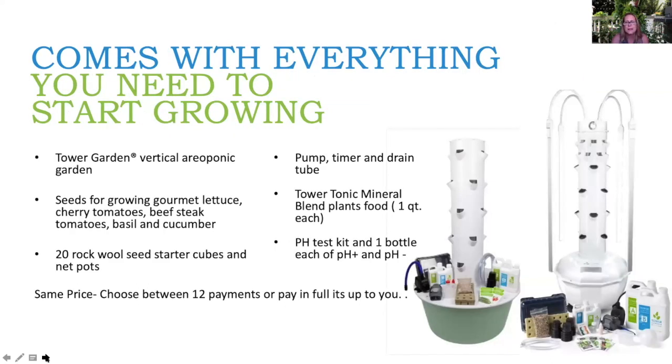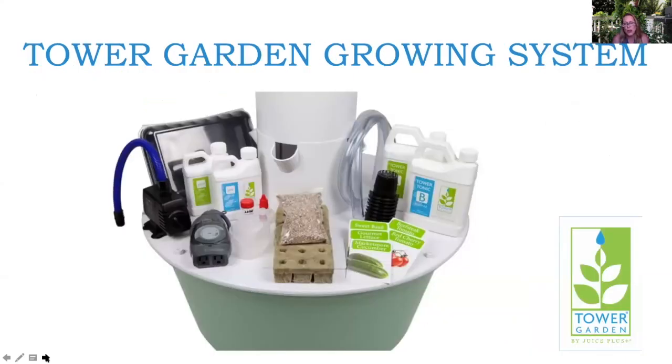This is the 2 units side by side. You get everything you need to get going in the basic unit. You get your tonic, your seeds, your timers. The water runs on a timer. If you purchase the light, it has its own timer system. So everything you need to get started is there, and it's very affordable. And so there's a close-up on it.